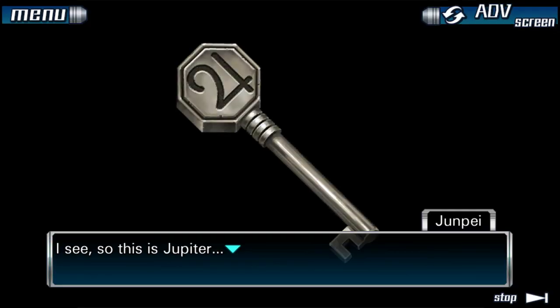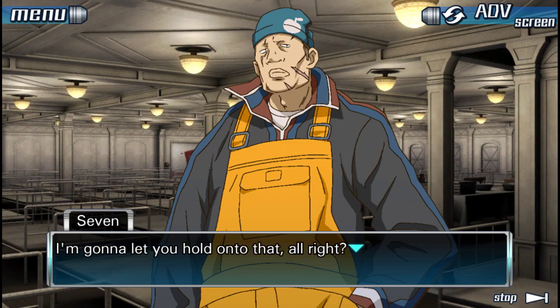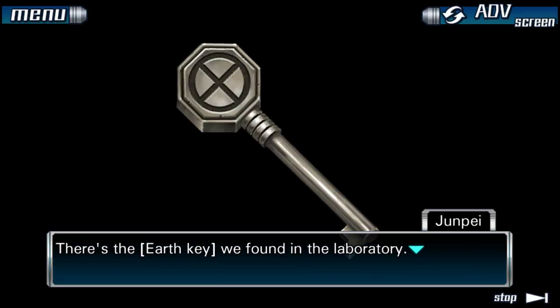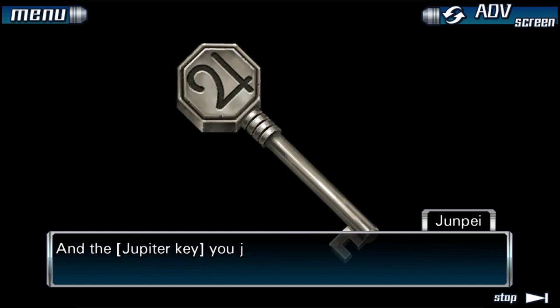I see. So this is Jupiter. I'm gonna let you hold on to that, alright? Yeah, on it. So how many unused keys do we have now? There's the Earth key we found in the laboratory. The Saturn key card we found in the kitchen. And the Jupiter key you just gave me.